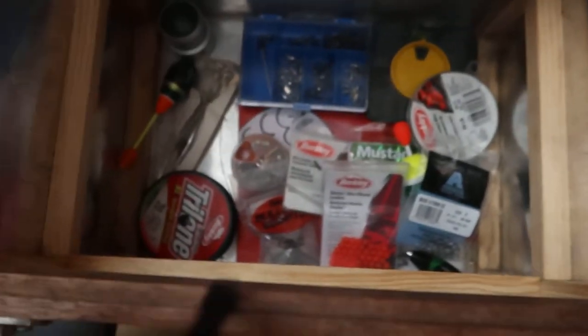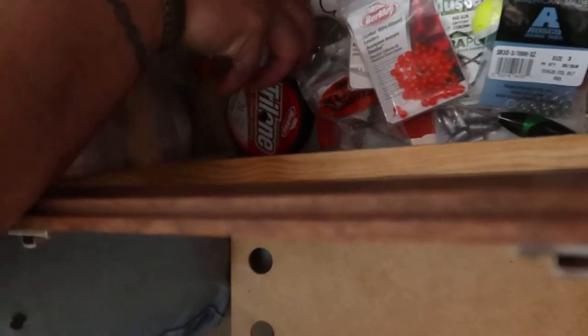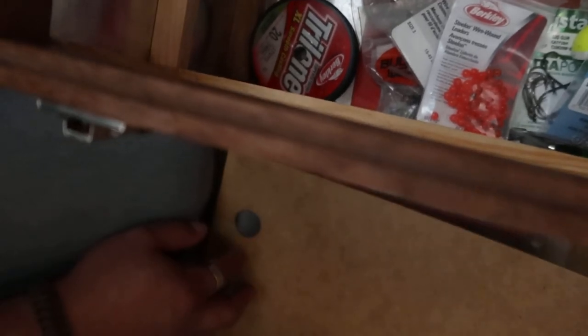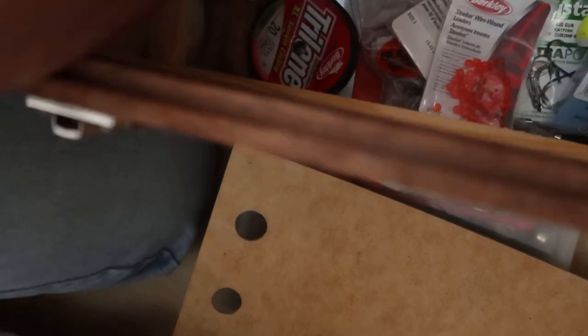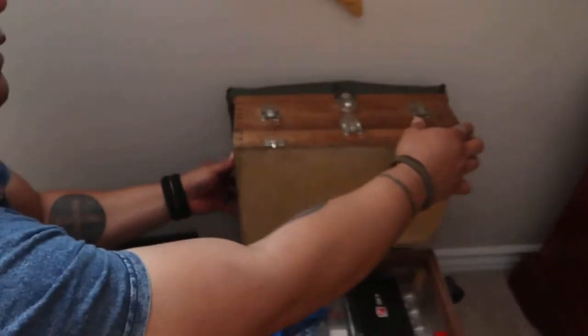Okay, good. So put that down and opening this up here. And then you see all, oh, let me put that there. See all my lines, other stuff. And yeah, that's it. And let's see, I got an extra reel, top reel there. Okay, so that's basically what I carry with me every time I go fishing. It's nothing actually. All neat stuff.